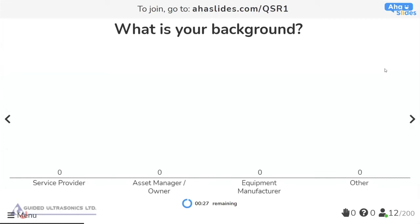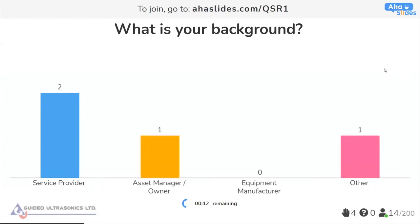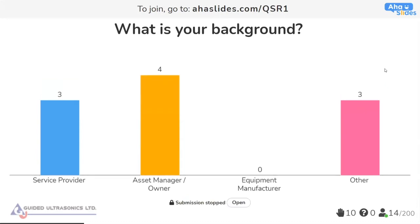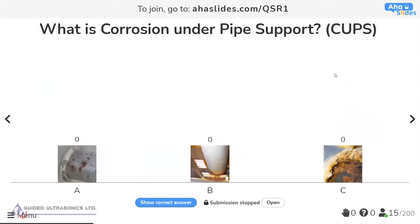Just to get familiar with the background of the people in the audience today, are you service providers, asset managers or owners? Do you own pipelines? Or are you representing an equipment manufacturer? Or none of the above? I assume others are probably the NACE people. Just to give a bit of insight, quite a few asset owners and service providers. It looks quite balanced. No equipment manufacturers here, apparently, based on our 15 people.